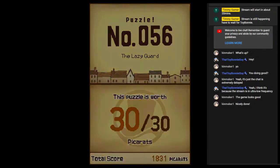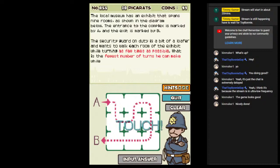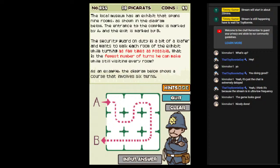Alrighty, the Lazy Guard. Alright, the local museum has an exhibit that spans 9 rooms, as shown in the diagram below. The entrance is marked by A, and the exit is marked by B. The security guard on duty is a bit of a loafer, and wants to walk each room of the exhibit while turning as few times as possible. So what is the fewest number of turns he could make while still visiting every room?